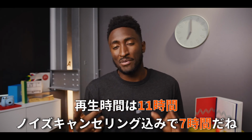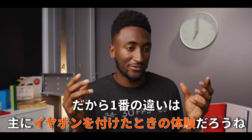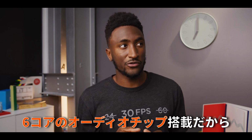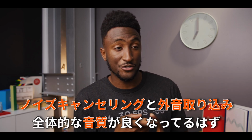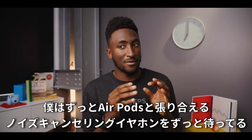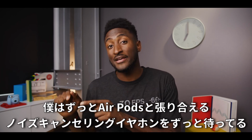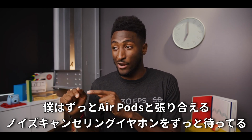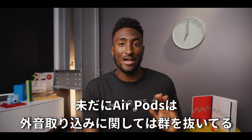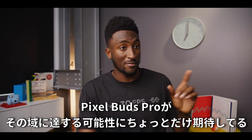Basically, I feel like the differentiating factor with these, especially when we get them and listen to how they sound, is going to come from the 6-core audio chip on board, which also apparently will have a lot to do with the noise cancellation, the transparency mode, and just overall the way they sound. Now, I've been waiting a long time for a pair of earbuds with noise cancellation and a transparency mode that rivals AirPods. AirPods still to this day have far and away the best transparency mode I've ever heard in any pair of headphones. So I'm looking forward to maybe Pixel Buds stepping their game up in that dimension.